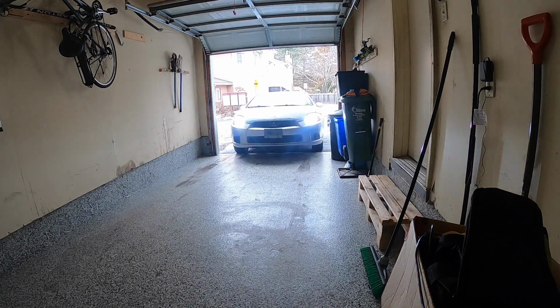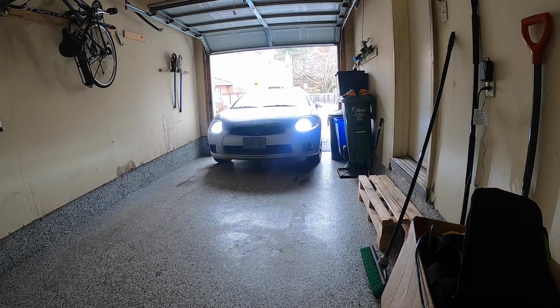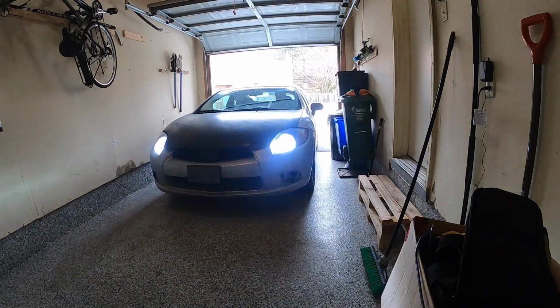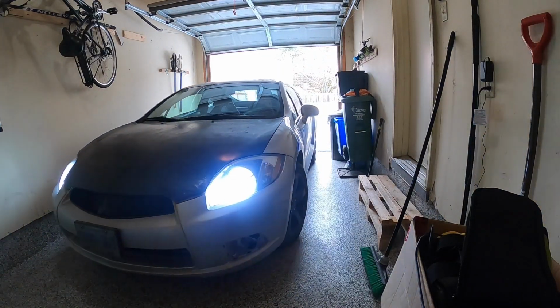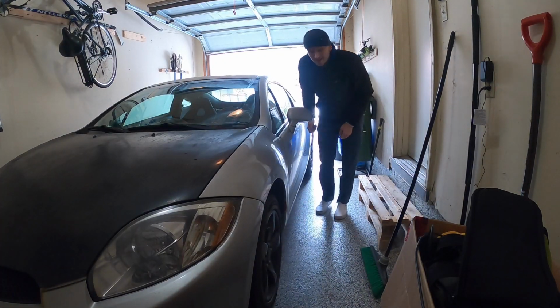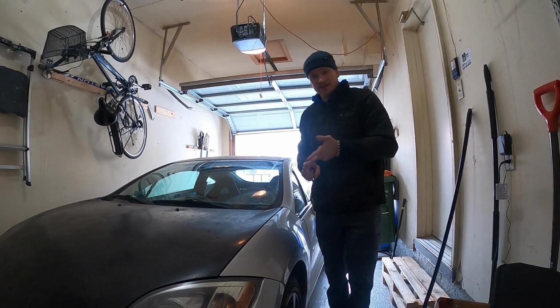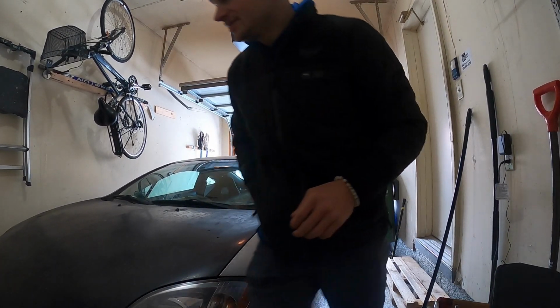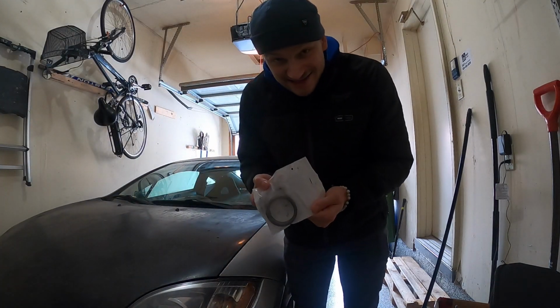Exhaust leak. Sounds terrible. Do you hear that? Squealing belt. The exhaust actually sounds like it's falling off. But the only thing that it is, it's a gasket.